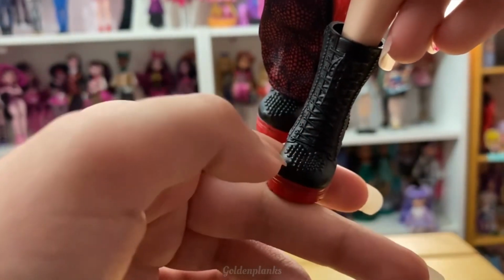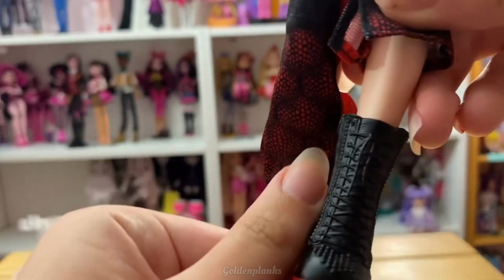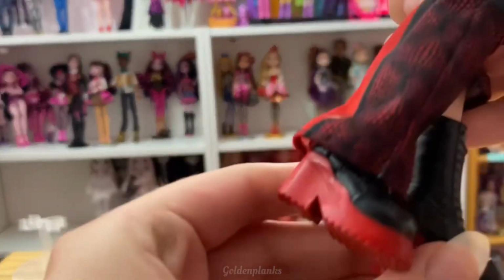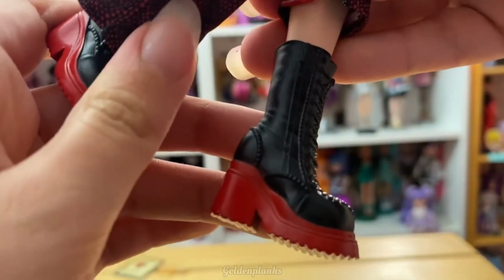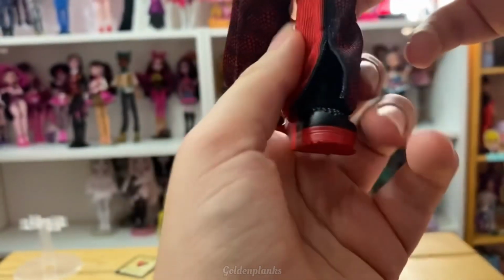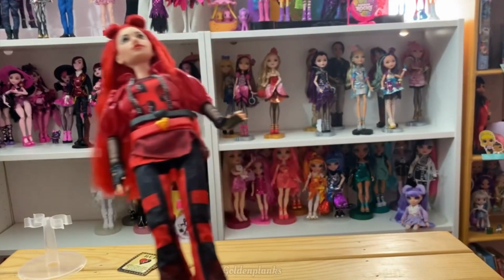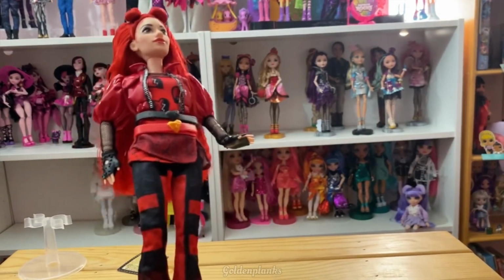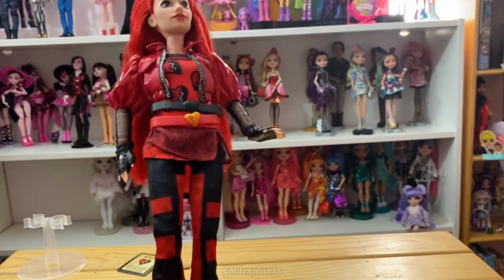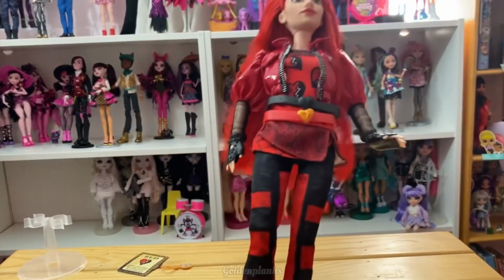So for details on the shoe that are not printed, sculpted on, there are these studs, I'm guessing, in the shape of a heart. And there's the laces on the boots. On this side, you can see this heart patch, and on this side, you can see the zipper. They're completely unpainted, except for the red sole, which is fine for Mattel. You don't expect them to go very far painting on things, but they look fine in my opinion, especially since the flare is probably gonna be covering most of it up anyways.